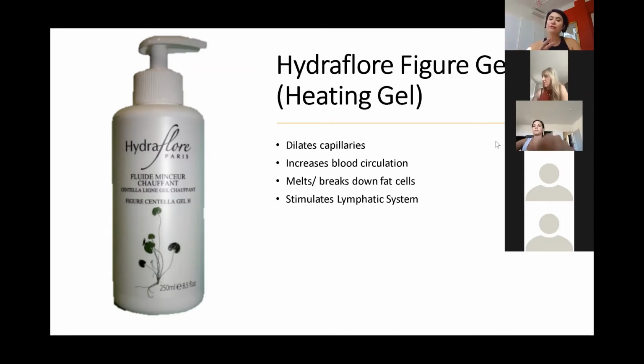The Hydroflora Figure Gel, which is the heating gel, also contains IV extract. Your IV extract will boost blood circulation. It helps to remove waste and fatty buildup, and it aids the fat cells in going back into the bloodstream to be used as a source of energy or to be eliminated.